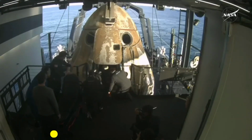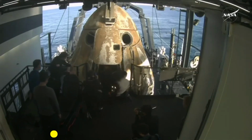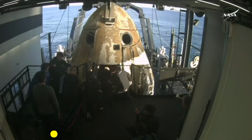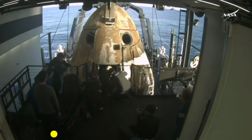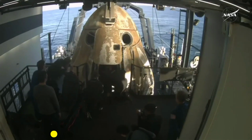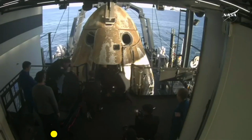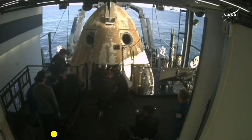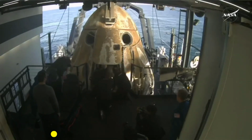Really have the recovery operations down pretty quick at this point. Yeah, it's pretty incredible to think that just 5 years ago when we were doing the initial demonstration missions of Crew Dragon, now we're under about 30 minutes to retrieve the spacecraft from the water, and just several minutes while it's been on board to get that side hatch open.